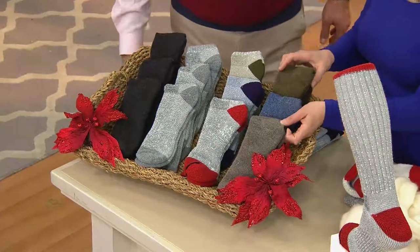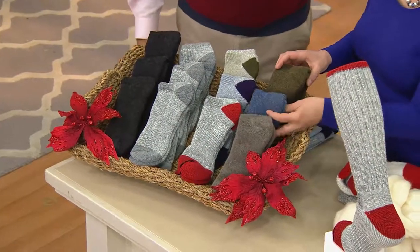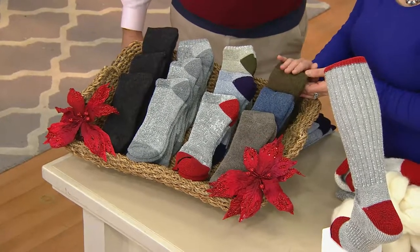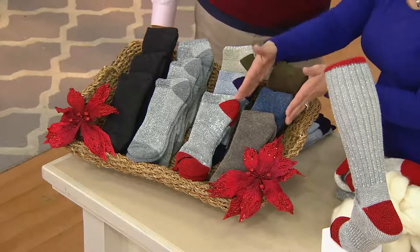Yep, these are the solids. They are light brown, and then we have our beautiful blue and our hunter green. Again, great for the guys in your life. If you haven't found that gift yet, get the solids.